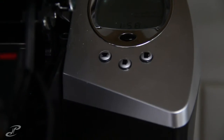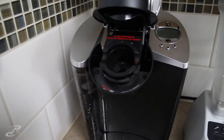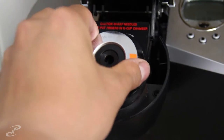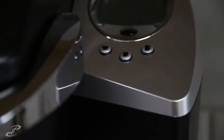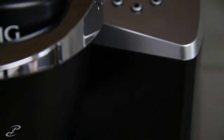I got this small teacup, so I probably have to use a small one, don't I? You probably do. The medium, that's 8. Try that here. Not in medium. 4. Okay.